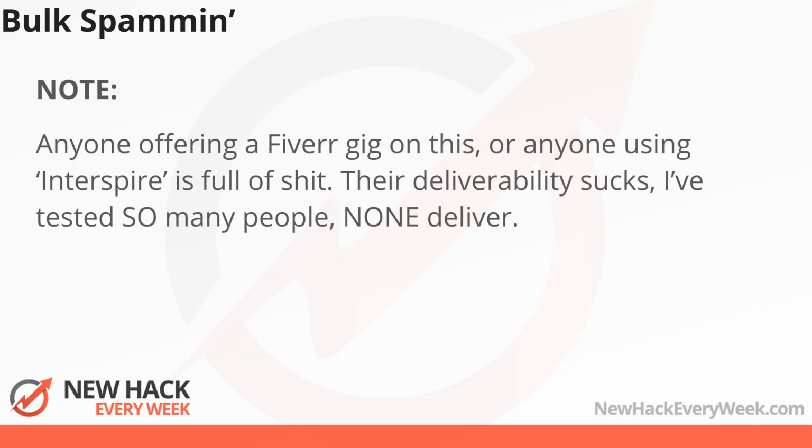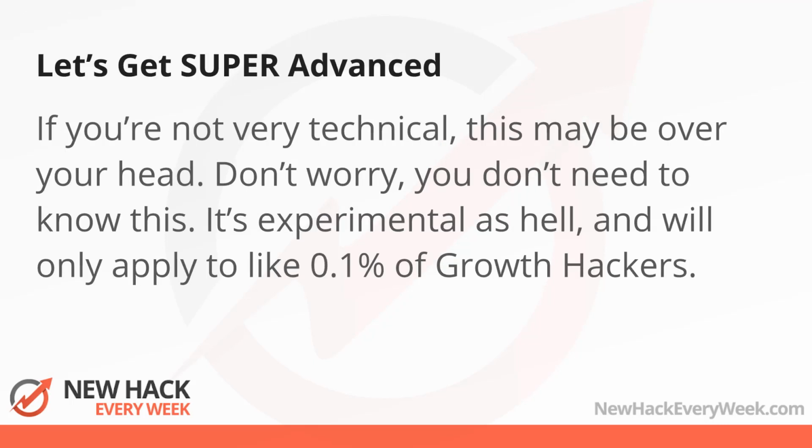Just a note, anyone offering a Fiverr gig on this, or anyone using Interspire, this piece of email software, they're full of it. Their deliverability sucks. I've tested so many people on this. None deliver, metaphorically or objectively. It just doesn't work. So don't try to take the easy route. This is tough stuff. I know it's difficult, but if you really want to do this, this is how you do it. Let's get super advanced.